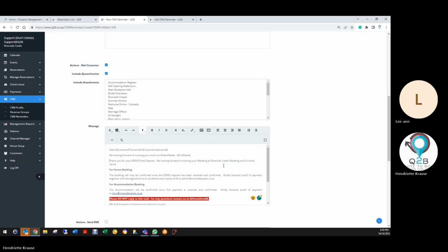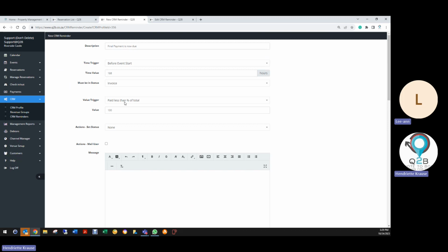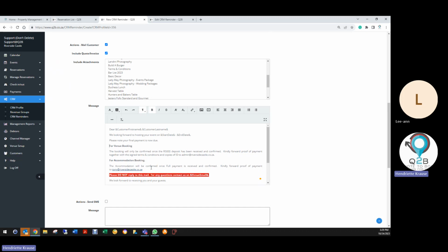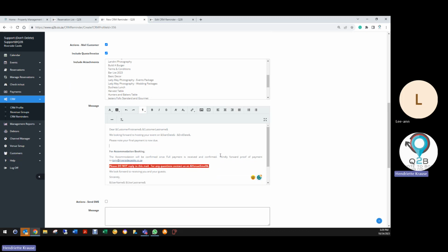And then it goes like, the third, final payment is now due. Looking forward to hosting your. I won't put wedding in there. I'll rather put the event name in there. But didn't we say that above? Yeah. So I should take that out, right? Yeah. So this we're going to take out, and we can also take this out. Or maybe leave accommodation because they've paid their deposit. Now they just need to pay their final amount. Yes. So you can actually remove that. Maybe they still want to sleep over and they can mail in.